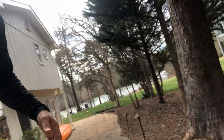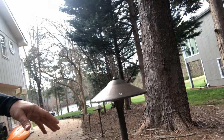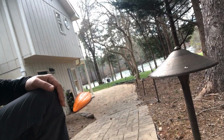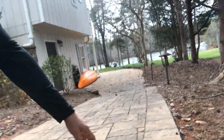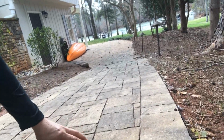Along the right side of this, we've got a number of path lights over here, and they're spaced out about every 8 feet around the perimeter of this patio. And incidentally, this patio is a Belgard product. This is called Belgard Lafitte, and it comes in a 3-piece pattern.